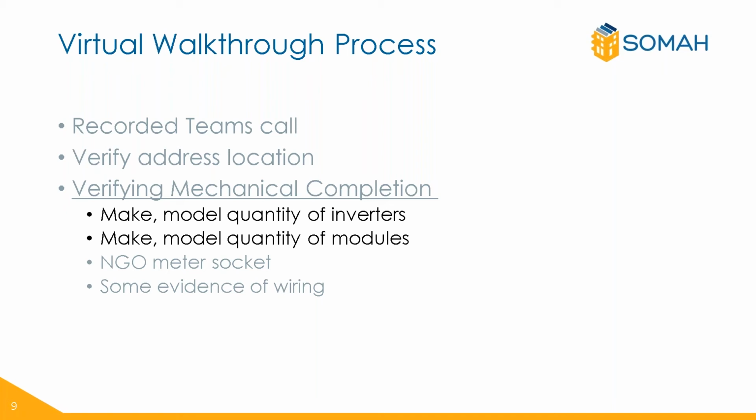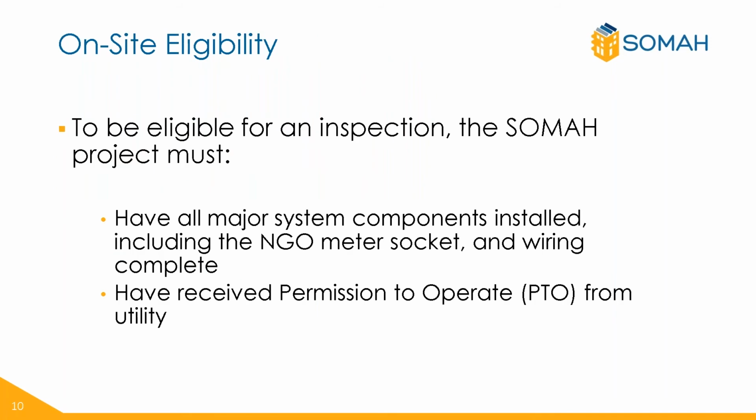Once the address is verified, the host will begin the walkthrough to verify mechanical completion of all metrics, including the make, model, and quantity of inverters, the make, model, and quantity of modules, the NGO meter socket, and some evidence of wiring. Next, each SOMAH project is required to undergo an on-site inspection prior to issuing the incentive payment.